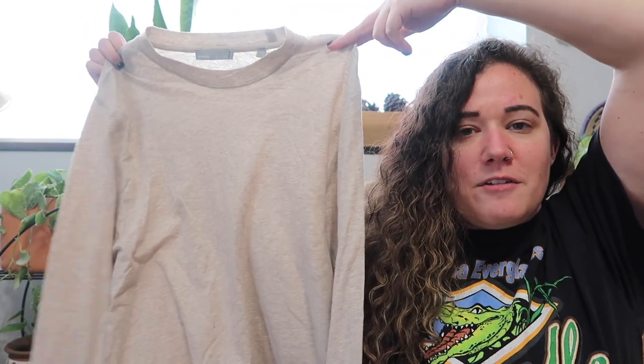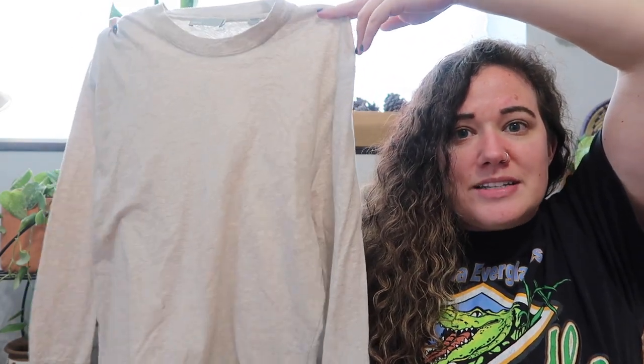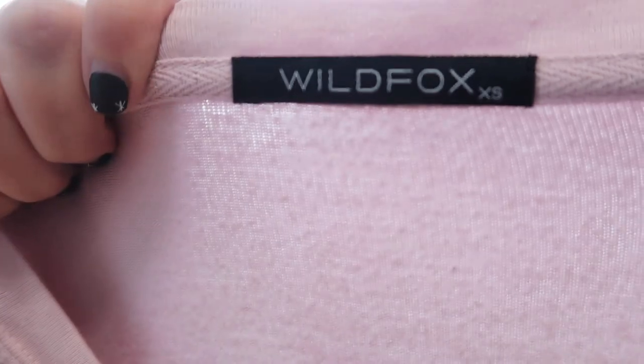You just have to send it in maybe a few times. But I will try to sell this myself first. It is a size small. It's a very lightweight long sleeve. Again, perfect for the upcoming transitional season. This I honestly just bought because it was $2.49 and I had a 30% off coupon for everything in this haul. This is Wild Fox, size extra small.